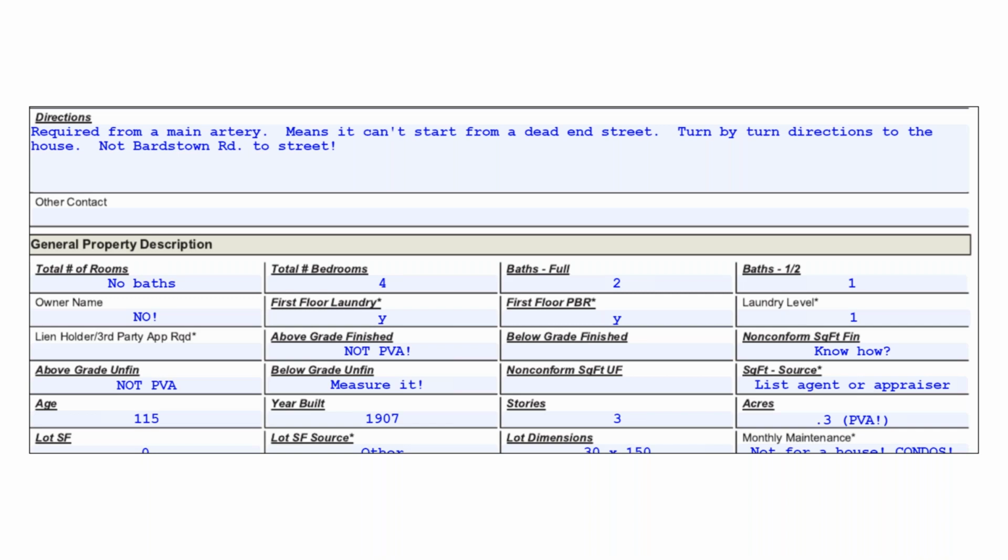The grid is attached to the listing contract so that you can pull a tape and put it on graph paper and figure out the square footage to the best of your ability. ANSI says you can be within 10%, which is a fairly good leeway on calculating your measurement, but do not take it from the PVA. You're going to get in trouble. It is not an option in the drop-down box any longer on the MLS. So listing agent or appraiser should be your square foot source.